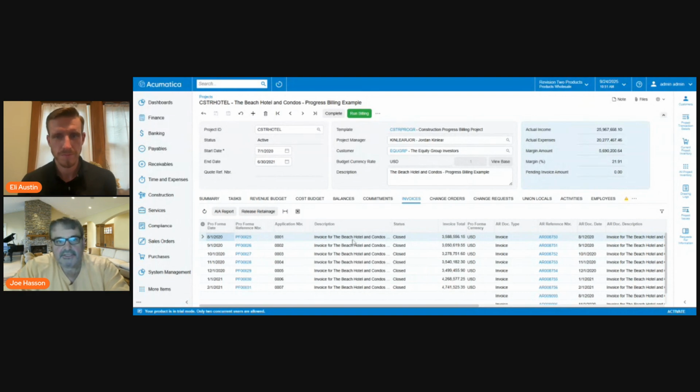Some of our companies that the accounting folks are controlling the billings, they will send a pro forma out to the project manager for them to review. And once that review is done, it comes back in a workflow, and accounting will create the bill based on the approval workflow of the pro forma invoice to the project manager.